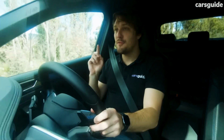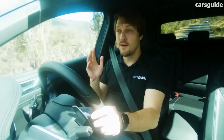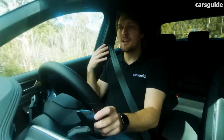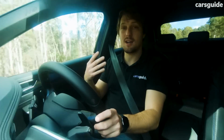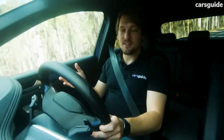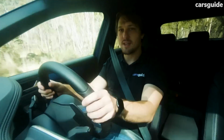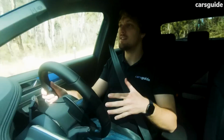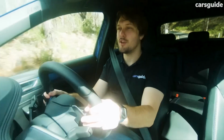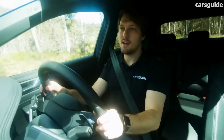But wait, you say, I'm a Volkswagen enthusiast and I know that the Golf 8R produces 235 kilowatts from the same engine, and that's true. This is an older state of tune, more akin to what was in the previous generation Mark 7.5 Golf R. And it also misses out on a couple of other things compared to the Golf 8 as well. It doesn't have the interesting dual clutch pack trick diff at the rear, and that means it also doesn't get the fancy drift mode that the Golf 8R has, and nor does it have the Nürburgring mode or some of those other fancier drive modes. So that's worth keeping in mind as well.